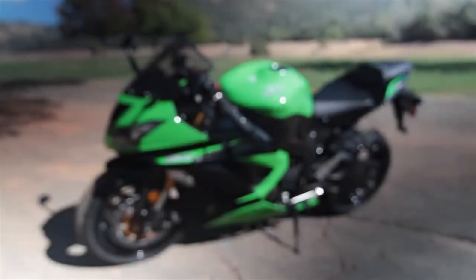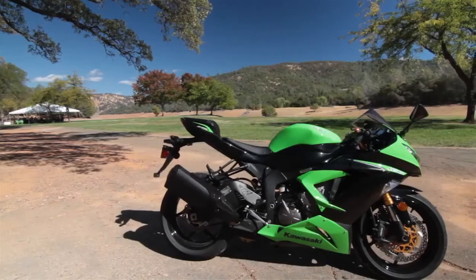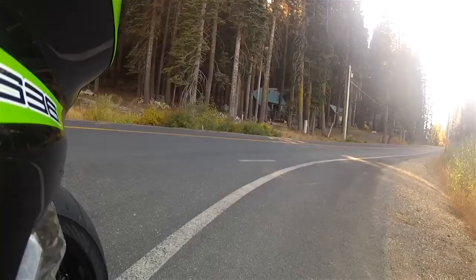Next day it's a whole lot more relaxed. Here's the Kawasaki at the start of the road ride, Lake Oroville, north of Sacramento. It's a really beautiful part of Northern California. I hadn't ridden a bike up here before, and there's just some fantastic roads. And I have to say the ZX-6R was really impressive.